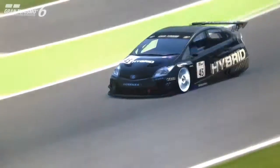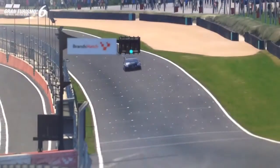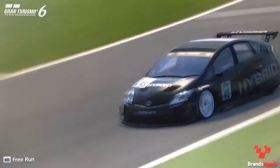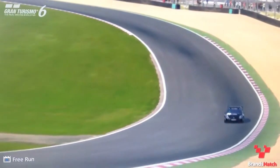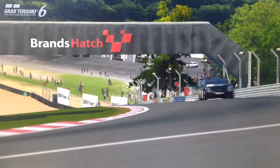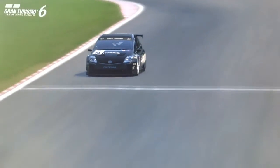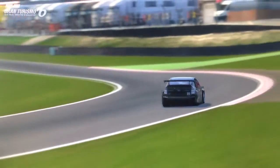Now, when you think of the Toyota Prius, it probably doesn't exactly fill you with excitement, and it's not the kind of car that you'd think of as being the ideal track machine. That is, unless you're Polyphony Digital, and then what you do is you decide to turn it into a fictional touring car. But as well as turning it into a touring car, you give it less power than any other touring car in the game, just to fuel its inferior image. But is that the case?